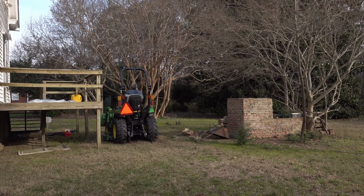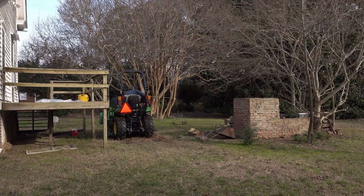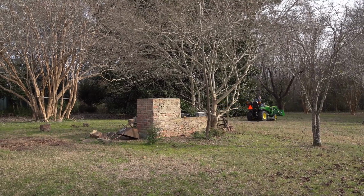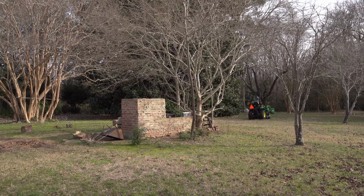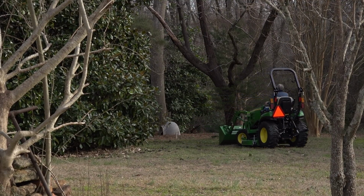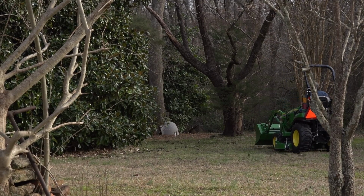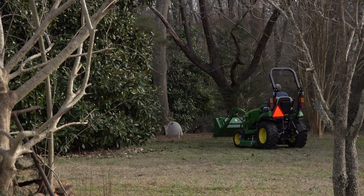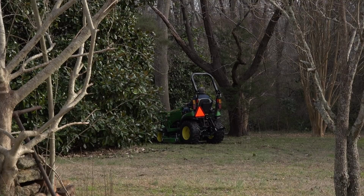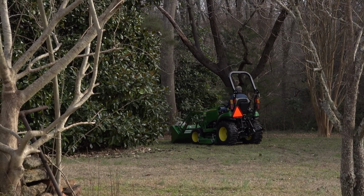Time to see if he can smooth out those ruts. The ground is pretty soft still, so hopefully this will work. I love having a tractor. That is so cool. So much more we can do with it.